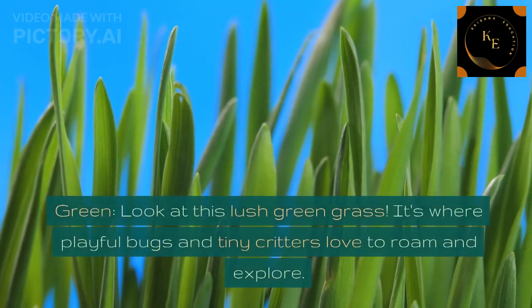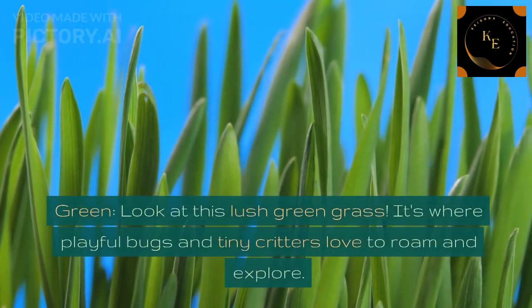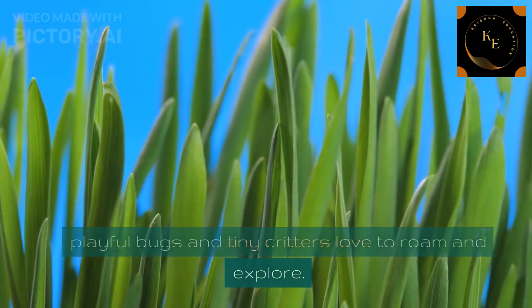Green. Look at this lush green grass. It's where playful bugs and tiny critters love to roam and explore.